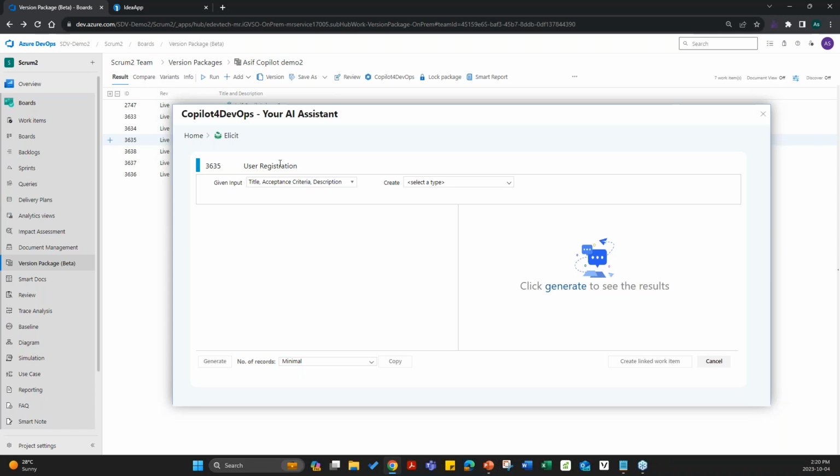Now, obviously, just this process, whether you're refining your requirements or decomposing them or just doing some brainstorming activity, you'll find this to not only save you a ton of time, but it'll make your requirements better, and you'll be happier in the process.